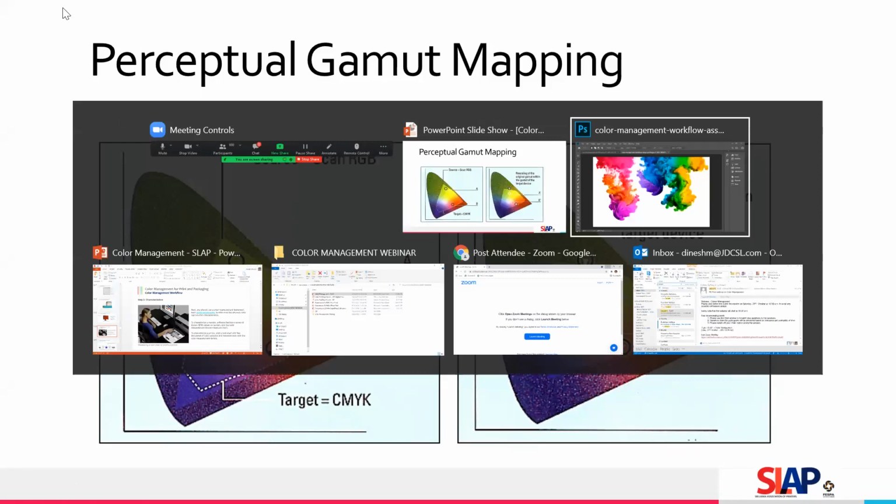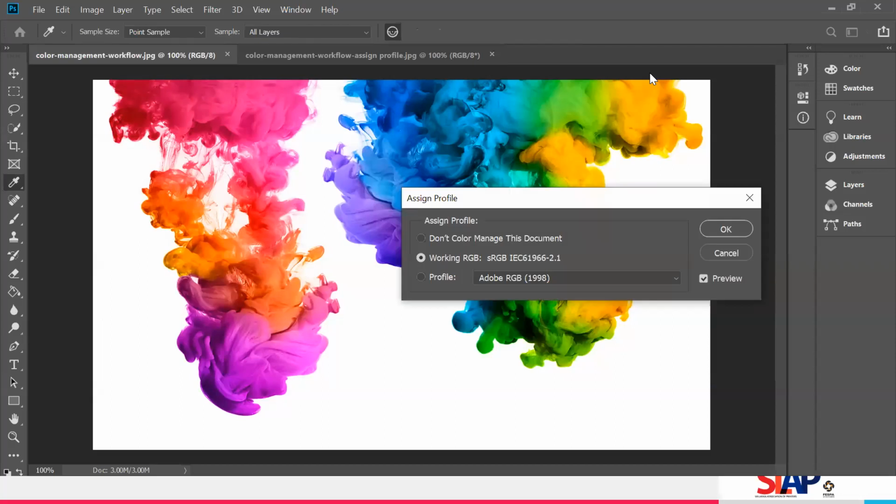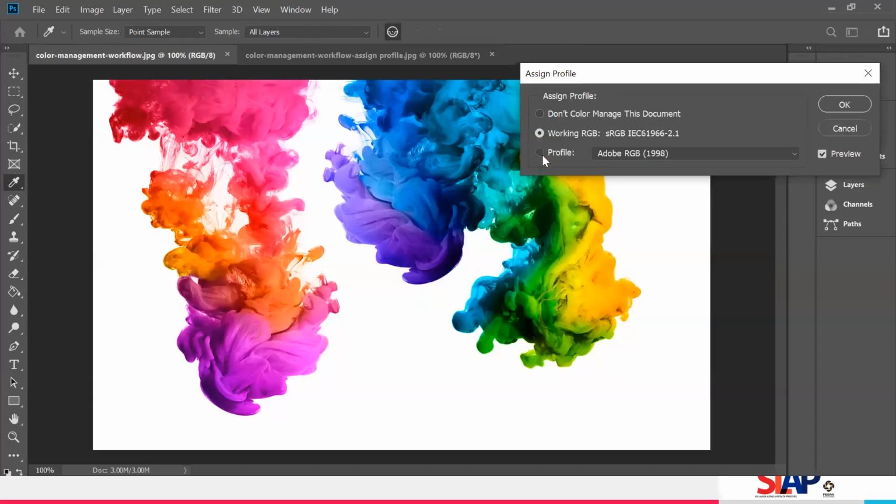You can see my Photoshop image right now. Here there is something called assigned profile. This is very important, because all of you are using profiles, maybe knowing or not knowing. You see now my working space is sRGB. The standard always comes as sRGB. When you switch back to Adobe, I already showed you that Adobe is always a better color gamut, but can you see a difference where certain details are being lost from Adobe?